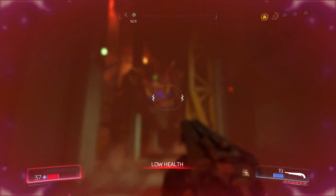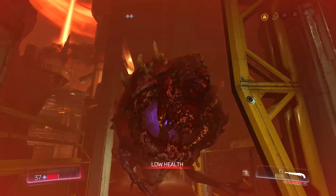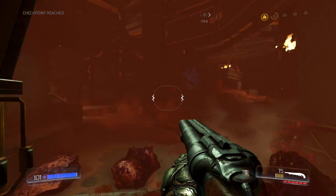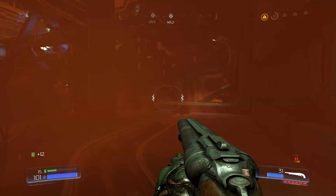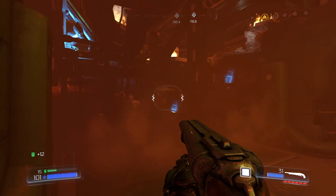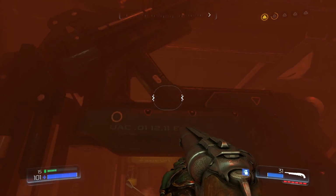Oh, good. There's another one. And he shoots through. Ugh. He has no flinch animation. I'm used to flinch animations in Doom, where if you put a round on somebody, you don't need to dodge because they do that flinch thing. There's another one over here, I think. And I don't have the health to take his damages.